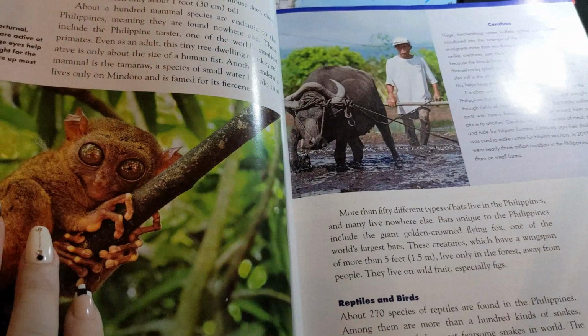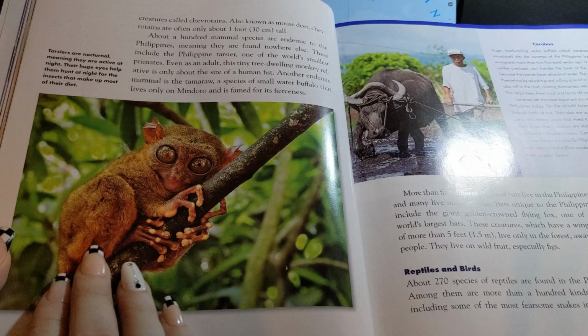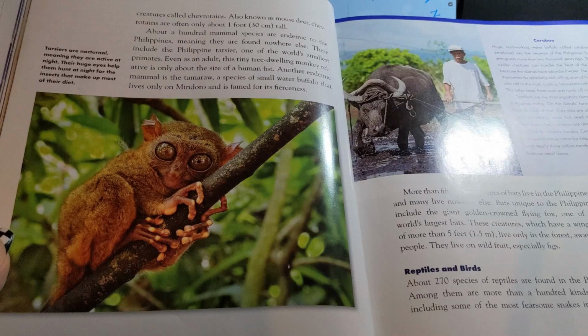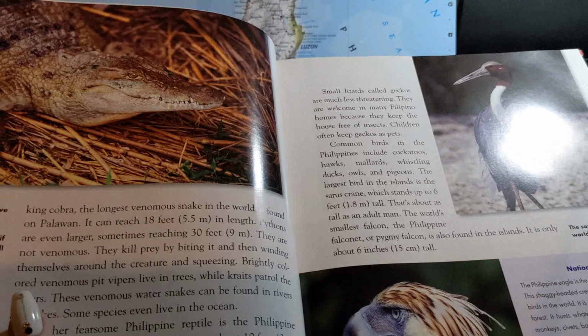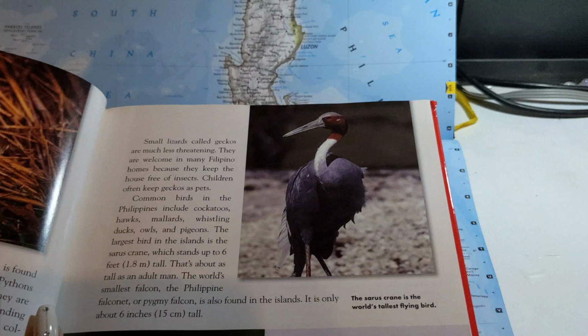A tarsier, very, very tiny little monkey. Says up here somewhere, I read it, that they're about the size of a human fist. So small. This is a carabao, a type of water buffalo, which is used for plowing and basic farm chores. Here's a big snapper, a Philippine crocodile. There's our rooster friend, just in time for the birds.